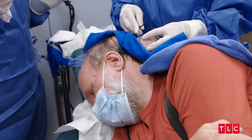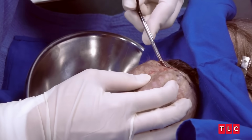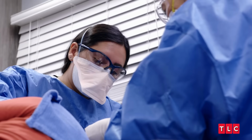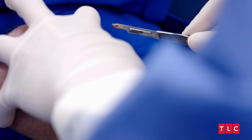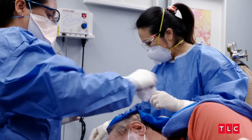You're like, not yet. I think it's a cyst, but I think it's a water balloon cyst. A water balloon cyst? It's like filled with liquid. That's why they're soft like that. Okay. Wow, how does a cyst not pop? It just takes little delicate movements here for me to do this. How it's stuck to him like that, huh?